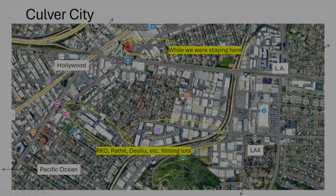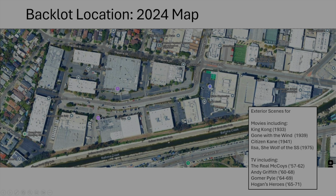My understanding is that the Hogan's Heroes interior shots were filmed at a couple different locations in Hollywood, which I haven't researched for this video. Here's a close-up of the former backlot location. This is completely different than what it looked like back in the heyday of the studios.